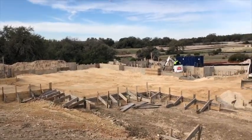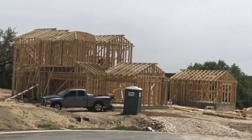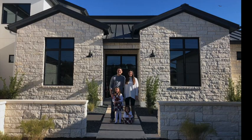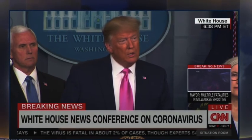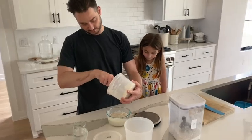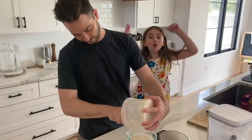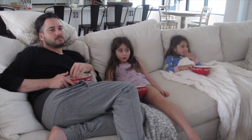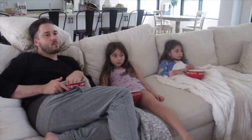Last year, we built our dream house in Austin, Texas. We moved across the country, and right as we were getting settled into our new home, the pandemic hit. We've been home for the last 6 months doing all the quarantine things. We made our own sourdough starter, made our own bread, the kids have been doing remote learning, and we watched all of Netflix. Seriously, all of it. But now we have to get out of this house.